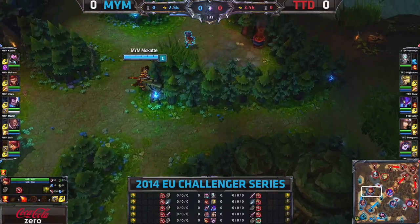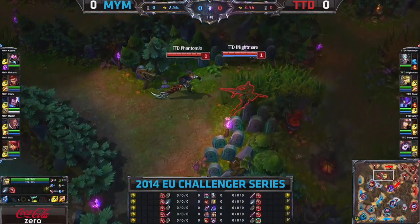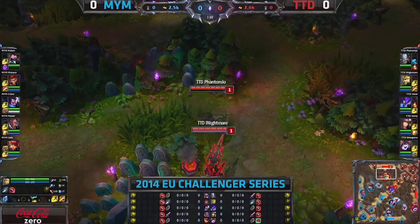The teams are spreading out now, and it looks like actually Meet Your Makers is looking heavily. They got some wards down and then kind of might be a late invade here.